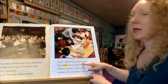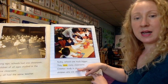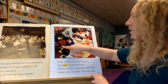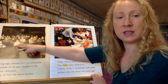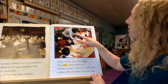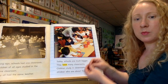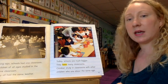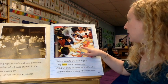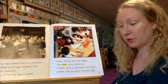Today, schools are much bigger. They have many classrooms. Children study in classrooms with other children who are about the same age. Does this look more like our classroom today than this picture? That's right, this looks a lot like our classroom today. I see that there are boys and girls of about the same age. The picture shows that, and the words show that the boys and girls are about the same age. This might be a kindergarten classroom just like ours. And I can also see that the materials they have, like the crayons and the pencils, look a lot like what we have in our classroom, don't they?